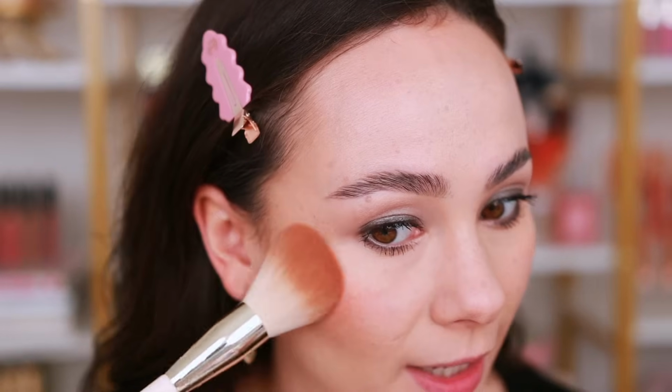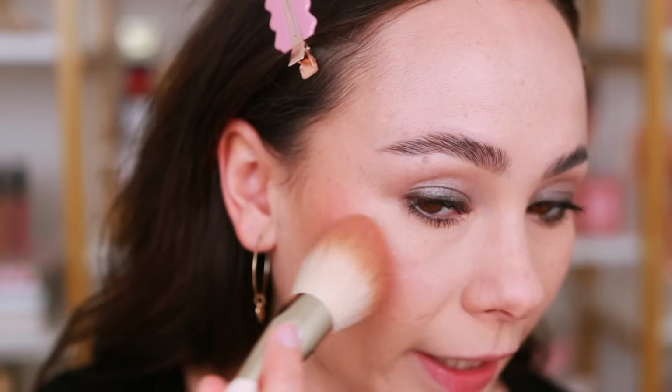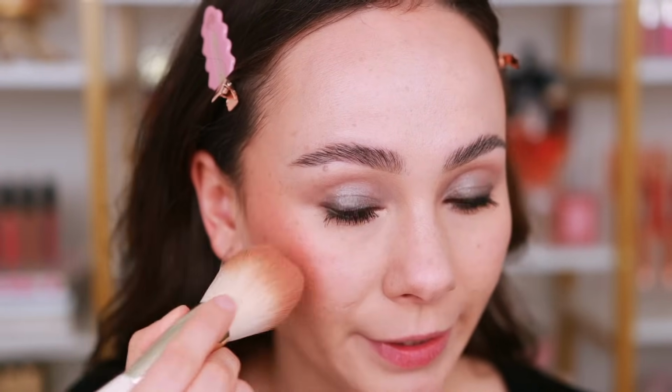This is one where I feel like you have to keep it away from the front of the cheek because it will emphasize texture. Yeah, it is so shiny. Keep it away from the apple of the cheek and keep it more towards the temple. Especially if you're like me and you have texture in this area. I made the mistake first time using this, putting it too towards the front, and it wasn't very flattering.